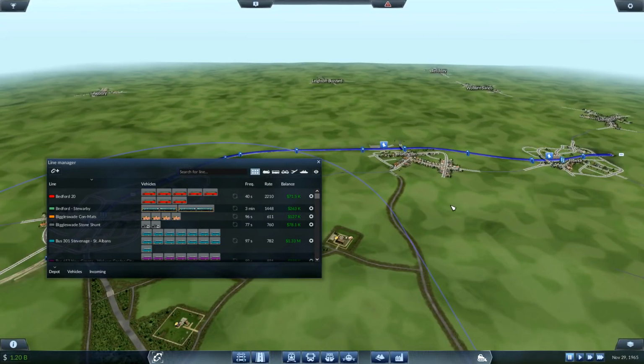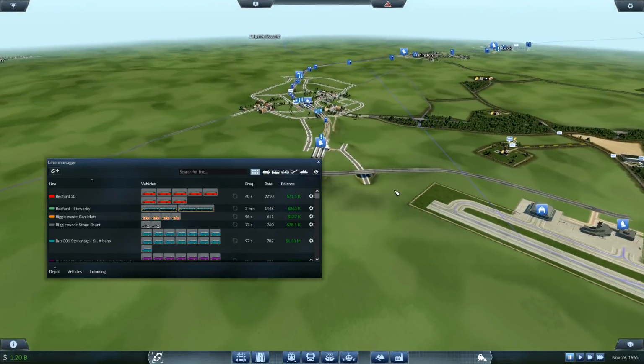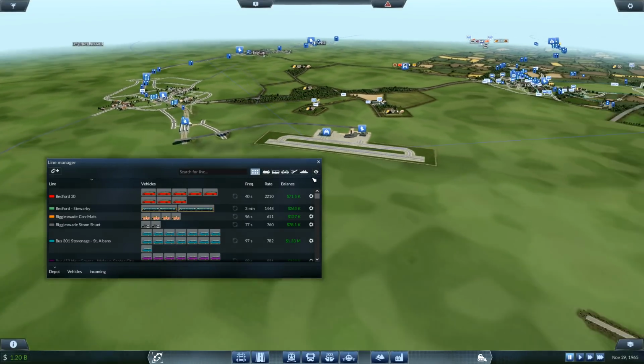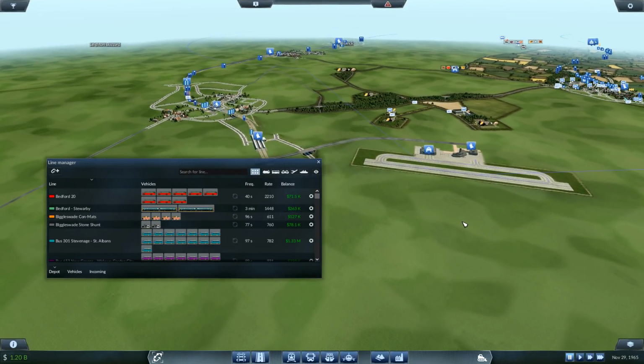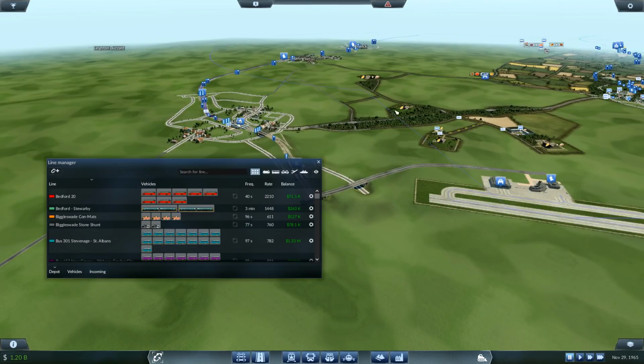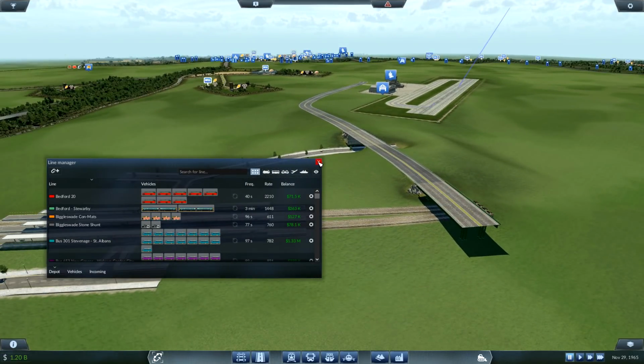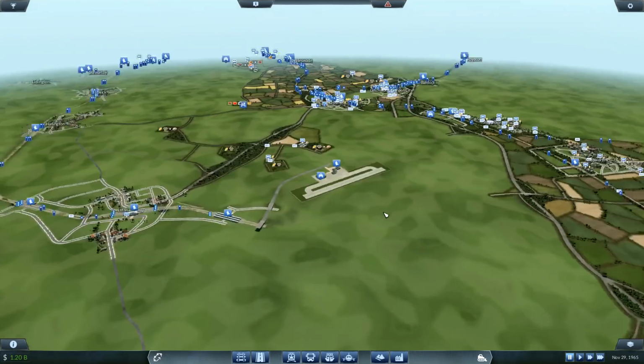Are we going to clear? That's... Oh, it lands there. Surely it does not come down that steep. Or is that taking off? And that would be ideal if it goes up like that, just like straight up. Should we get a plane on and find out?